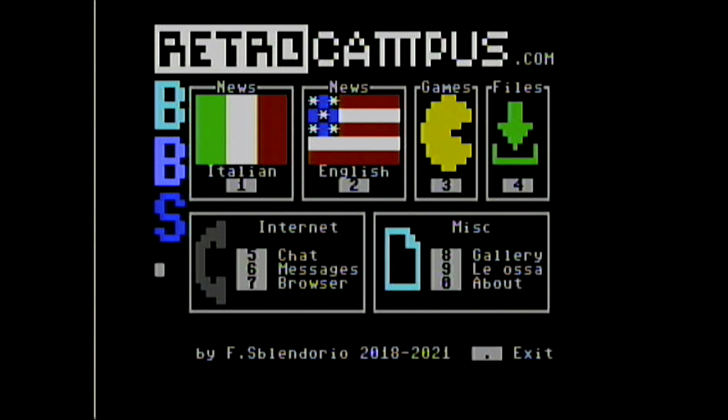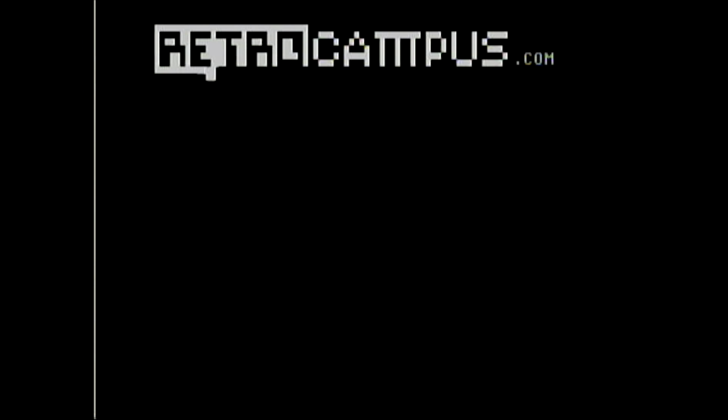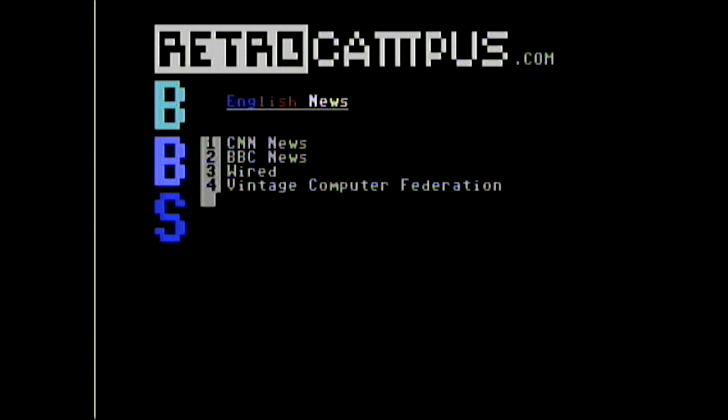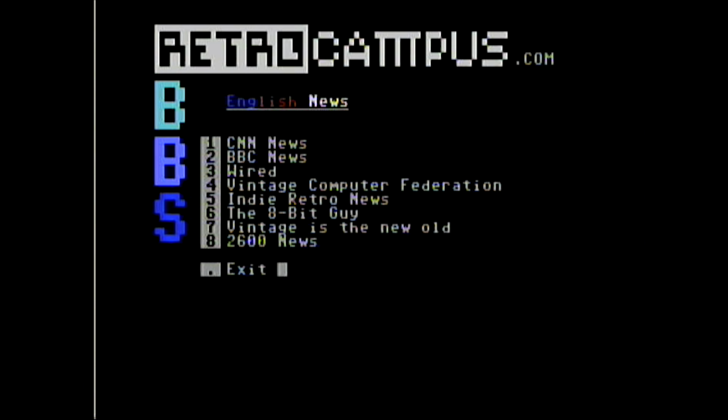So at this point, we can make our selection, and we're going to go to news. So that's selection number two. And then we load our news portal. And you'll see a few different options, CNN, BBC, Wired, VCF. Some of these have better functionality than others.